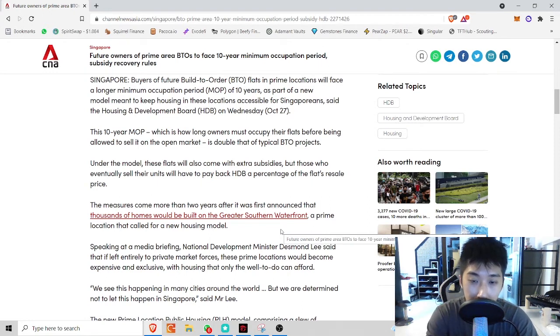But do take note that if you are looking to really maximize your profit, to see how you can leverage on your income, leverage on your property to start building some wealth, to start accruing some capital appreciation, then do understand that there are some limitations in the BTO aspect, especially for these newer houses that are going to require you to have a 10-year MOP period.